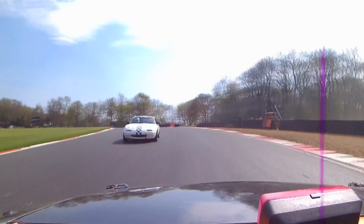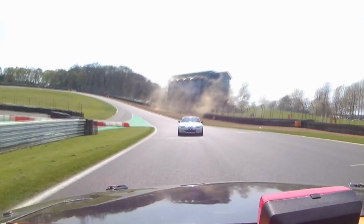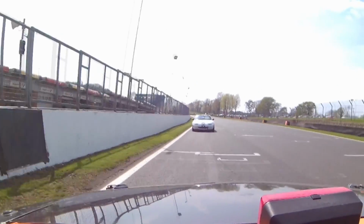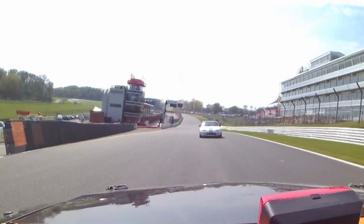Still this battle going on here between Howard Lancashire and Sam Moody over what is now 9th place. Dust cloud starts to disperse from the Clearways gravel trap. Many a great racing driver though have found themselves in that gravel trap over the years.